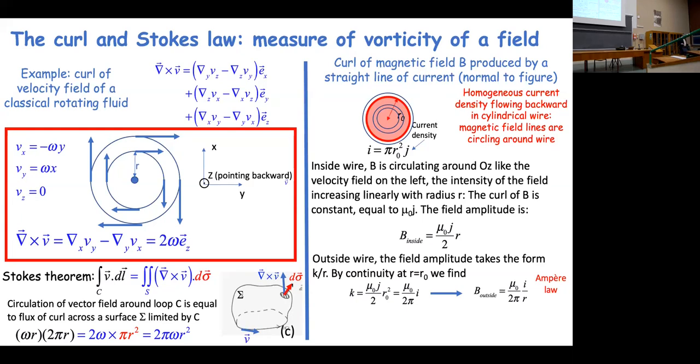So you find the way it works, but this slide shows you that, in fact, the curl of B is J, exactly like on the left, the curl of V was 2 omega. So the curl of the magnetic field inside the wire is proportional to J, and the curl of the magnetic field outside the wire is zero.